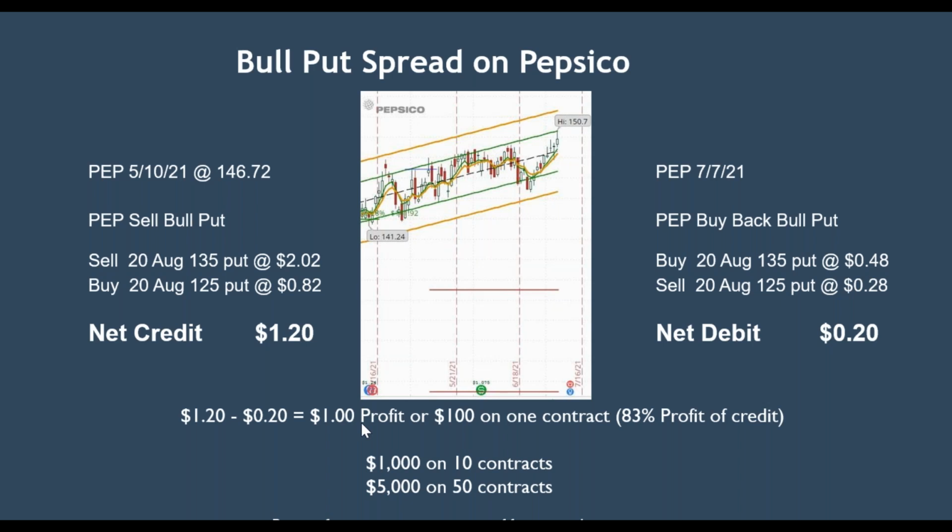Now, for one contract, there are 100 shares per contract. So that is $100 times $1, or $100 for one contract, or 83% of what we could have made if we had gone all the way to expiration, which I never do.